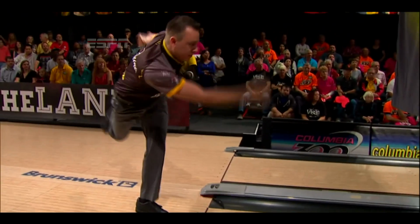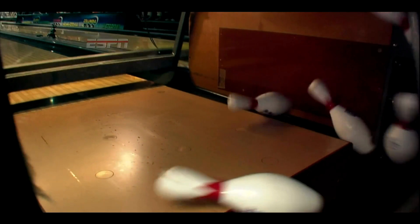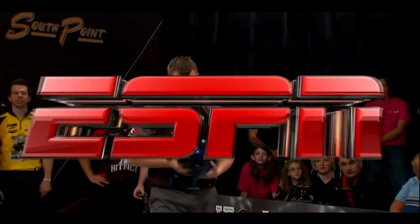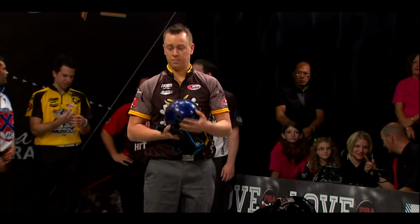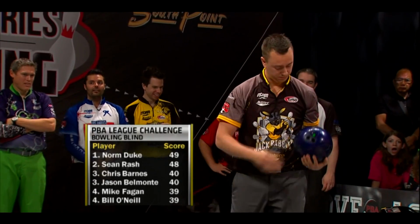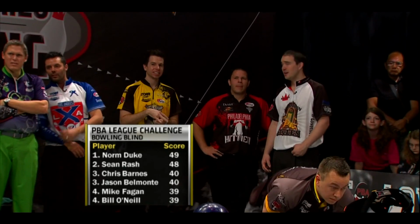Well, there's the two-handed style of the more physically athletic players out here. Just a really strong, athletic guy. 5 strikes in the 9th frame. Rash, the only player able to take advantage with a strike in the 10th for a double.